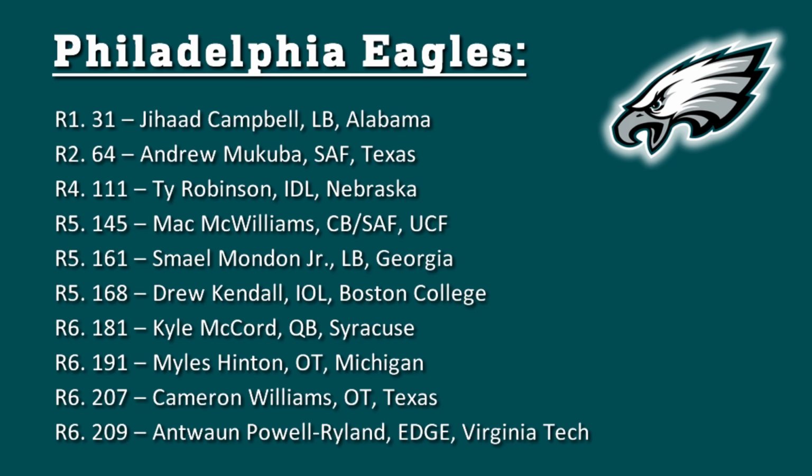Moving on from Reed Blankenship, I think Mukuba battles Sydney Brown for one of those starting safety jobs, but we'll see both, along with Reed Blankenship, get on the field a whole lot, because Brown can be a big nickel or dime backer as we get to those longer downs.